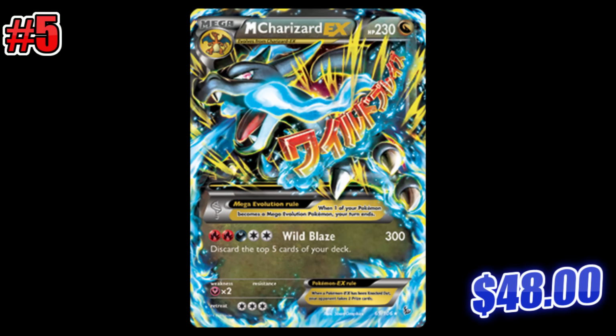Okay, number 5, we're halfway through the list. We've got Mega Charizard EX, the X version. This card is also from Flash Fire. There were 2 Mega Charizards in that set, and this is the X version. The Y version we had at number 10, if you go back and look.